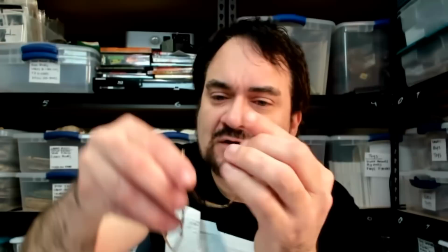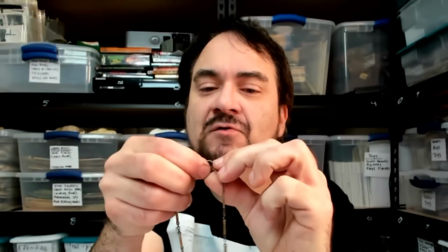Now, I think these are called bales. I think somebody had shouted out. I'm not sure what you'd call them, but it has the little spring-loaded thing here. In fact, I can't quite grasp it. Yeah, there's a little spring-loaded thing, and you can just now see it. And then the clip, and it's marked gold filled down here with the company name. I'm going to have to look that up, but this was like $9 or so.